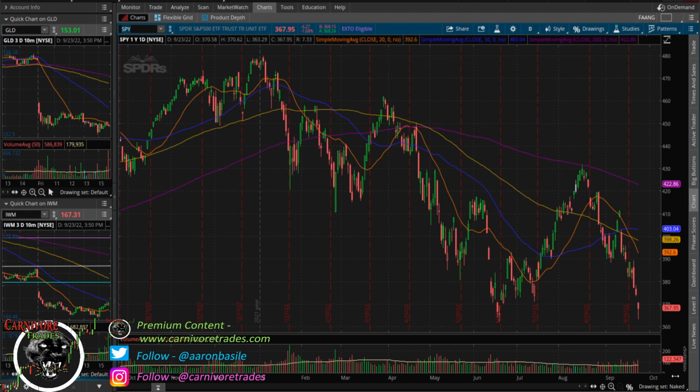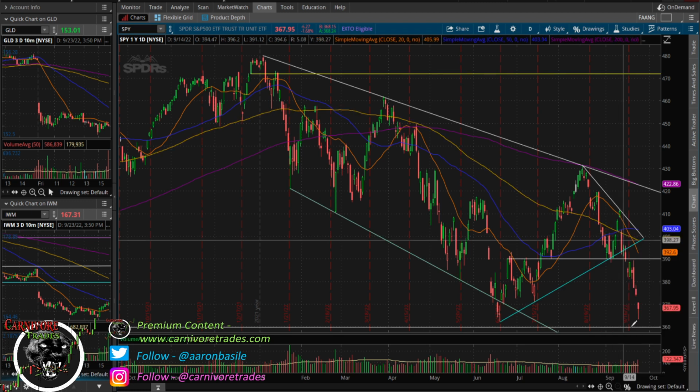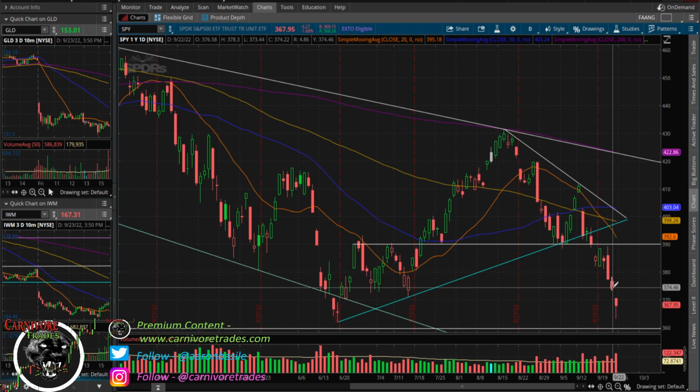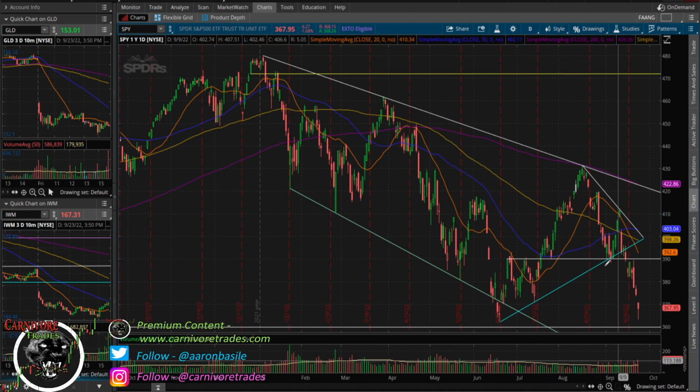Short term, if we flip our lines back on here, if we were to rally up, you'll be able to fill that gap. So 375 or so on the spiders will be a little bit of resistance, and you have 381. So this pivot low right here, 381, 382. And if you get above that, 390 would be your big time resistance level there. That's where you broke down from. So that is the major area. You also have this downsloping trend line that could come down and meet price at some point. So that is something to pay attention to as well.